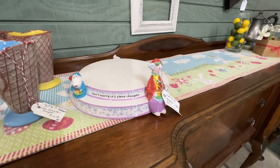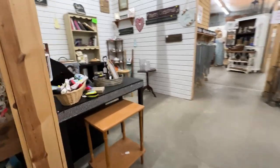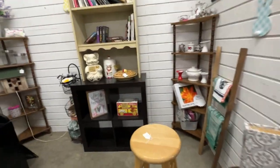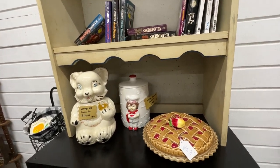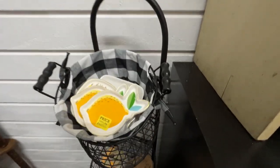I love this cake plate. It says, relax, it's store-bought. That was so cool. I thought that was the coolest thing. And check out this old cookie jar. Man, that's an old antique cookie jar.